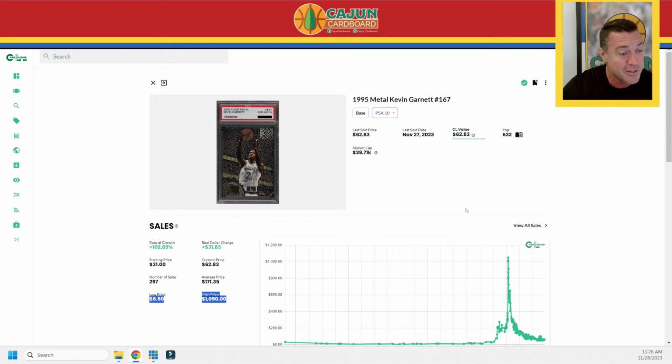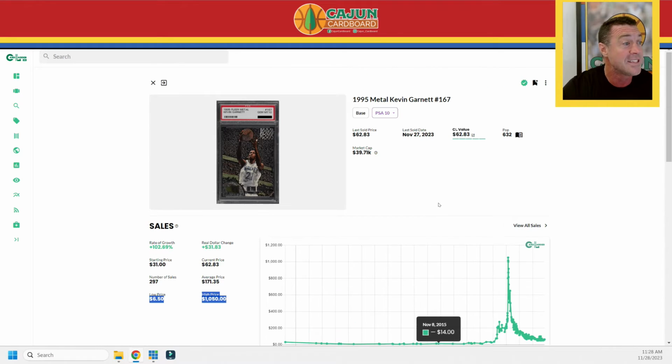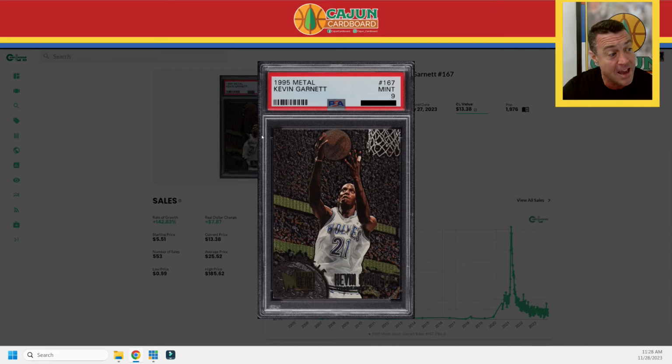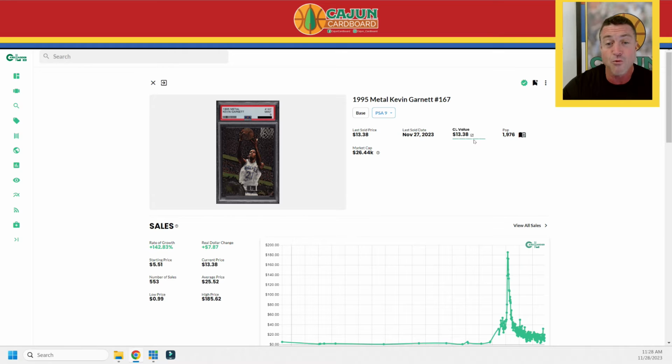I just wanted to share this with you just to remind you how insane the year 2020, 2021 was, what happened to cards. It's absolutely freaky and preposterous. The PSA 9 graph looks the exact same. A PSA 9 Garnett Fleer Metal number 167 is worth $13 today. Someone bought one for $172 in March of 2021. So that was right when the bubble burst, right? From March to April to May, right in that period is where people were like, oh shit, what are we doing? This is nuts.